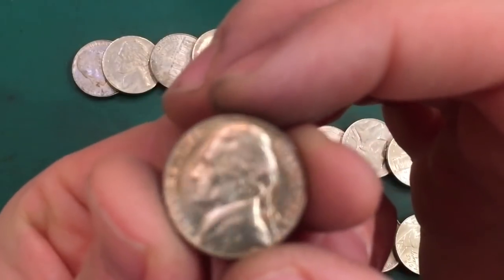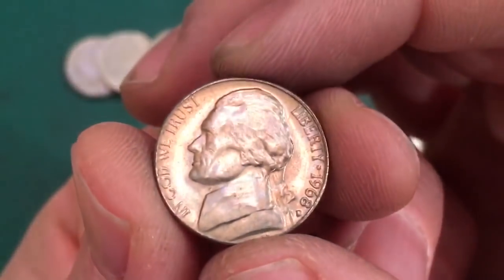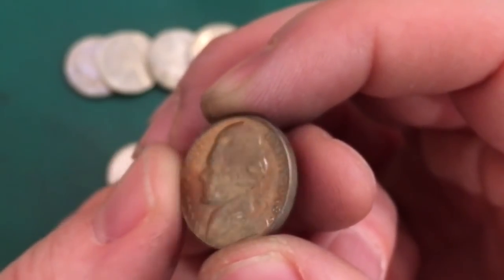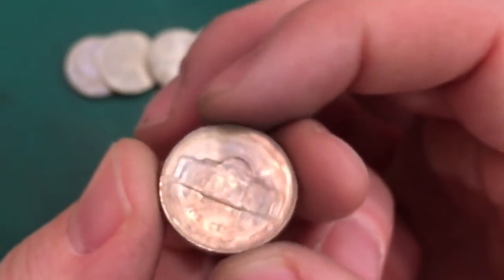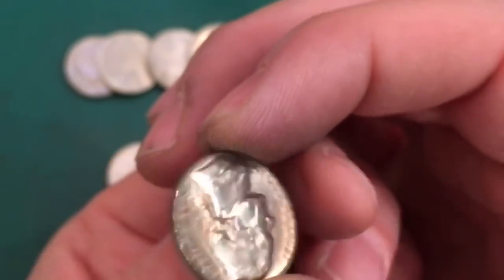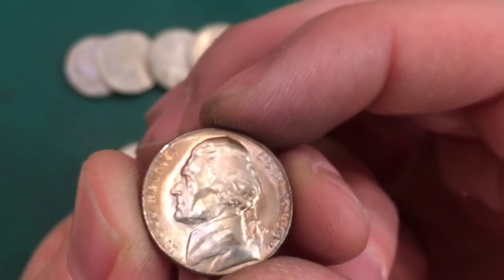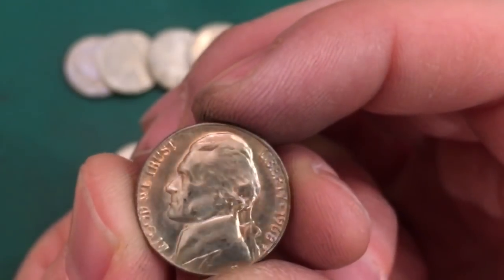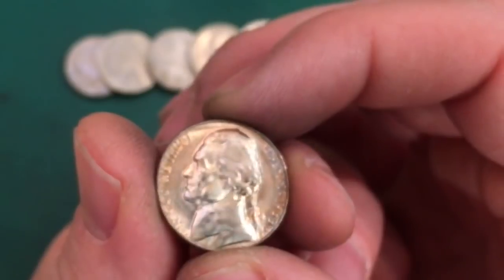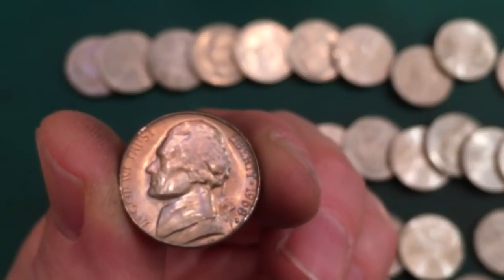All right, we have found another 1968D. This one's got some toning on it though. It's a little hard to see in this lighting. It's got some rose-colored toning on it. Yeah, it's not easy to see. I noticed the toning first. It's got some luster to it, but it's not nearly as nice as those other 68s that we found. But definitely got some neat toning on it there. There you go. You can kind of see it better there.